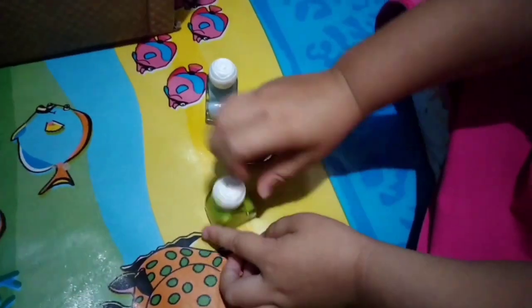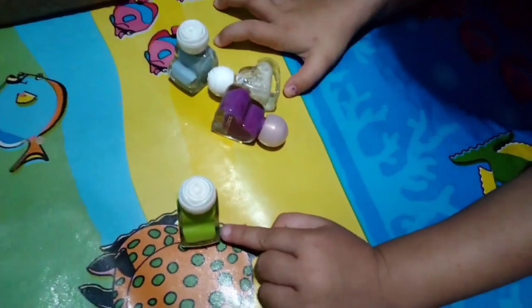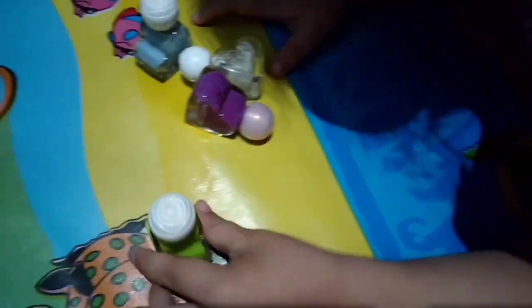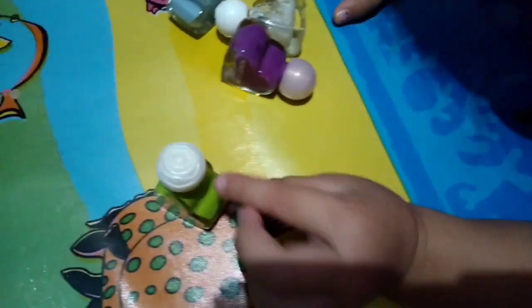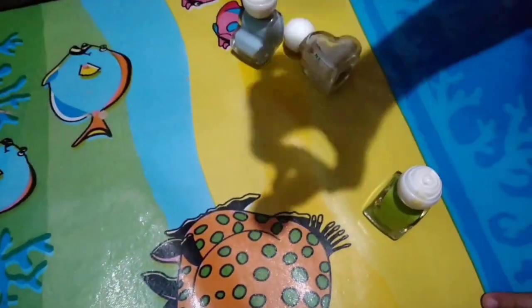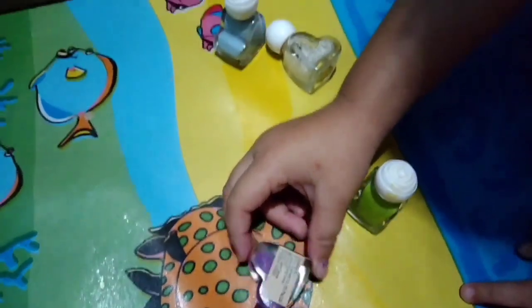Here, guys, is Isai's favorite. I like from this Sasa one. I like this one. Then show them what color is that? Green. I like this one. All right. How about this one? What color is that? Purple. Show Mama your purple.